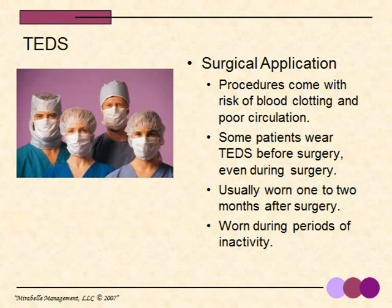Specific surgical procedures come with the risk of blood clotting and poor circulation, especially in at-risk patients or those taking blood medications. Some patients are required to wear TED stockings prior to surgery to prevent clotting before or during their operation, and stockings are generally worn for 1 or 2 months following surgery or during periods of inactivity that sometimes lead to clotting and circulation problems.